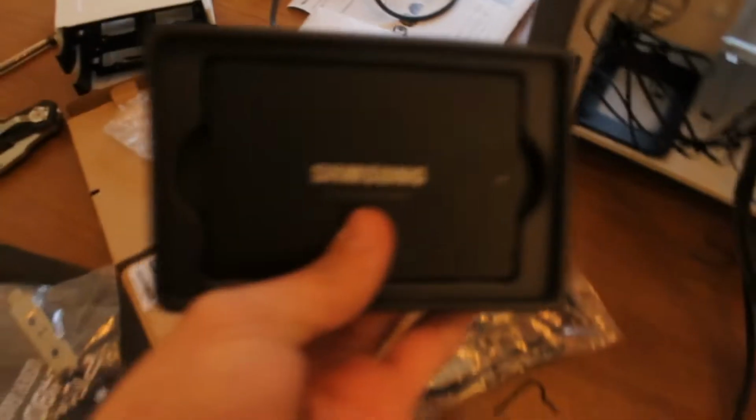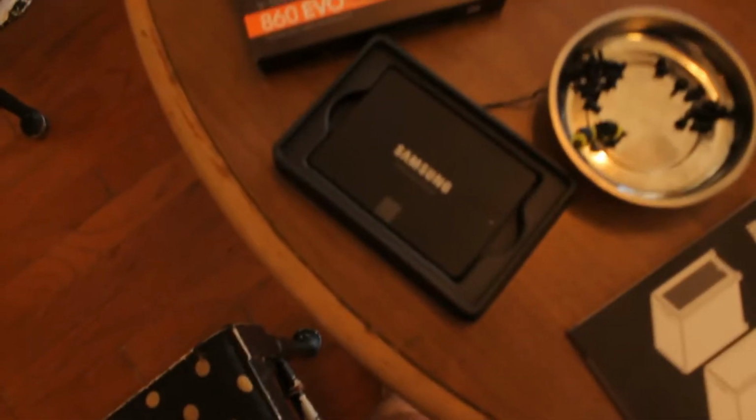Oh, I also need to install the SATA, but I'm about to go to Home Depot, and yeah, right here it is. I'm about to go to Home Depot to try to get some screws that work with that. Alright, I guess I'll see you guys in a sec.